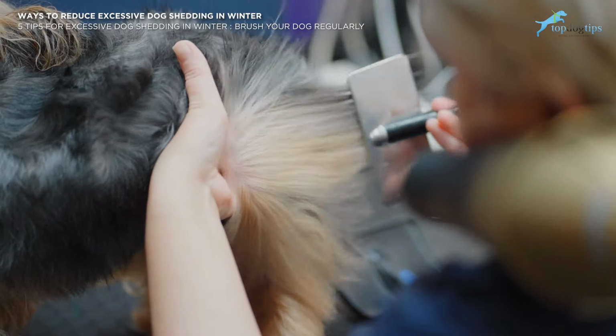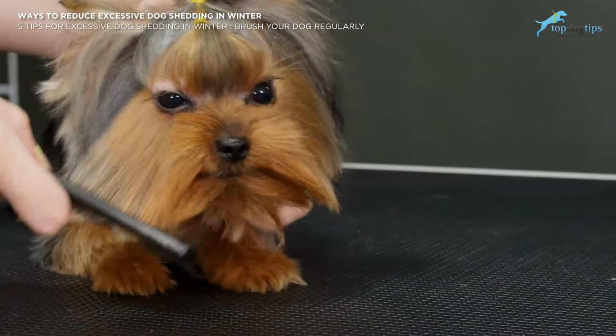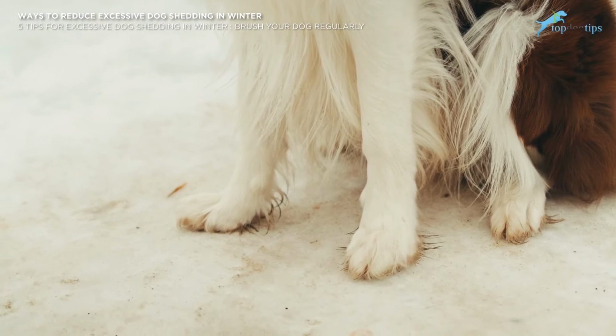Using the correct brush type for your dog's fur is also essential. There are two categories with their own subcategories of brushes for dog shedding. Specific de-shedding tools for dogs remove up to 90% of shed hair.